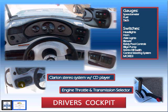And then over here on the lower left hand side by the steering wheel, you can see that we have a Clarion stereo system with CD player. Got 4 speakers, I believe, throughout from the front to the back of the boat. Very good sounding stereo system.